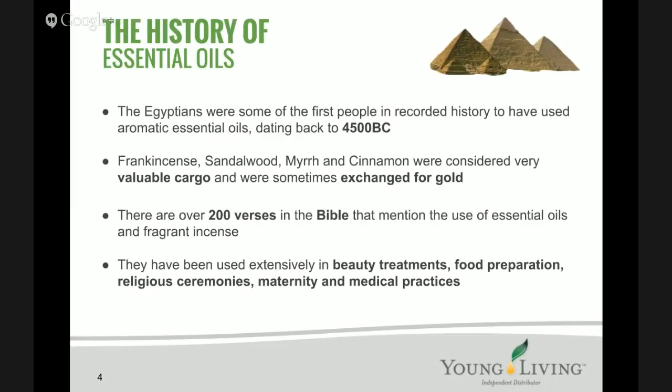So a little bit on the history of essential oils. It's no secret, for a lot of people the first exposure you would have had to essential oils is hearing the Christmas story. Jesus was bought frankincense and myrrh. I thought myrrh was a hilarious word when I was younger. It was spelt funny. I had no idea what it was.